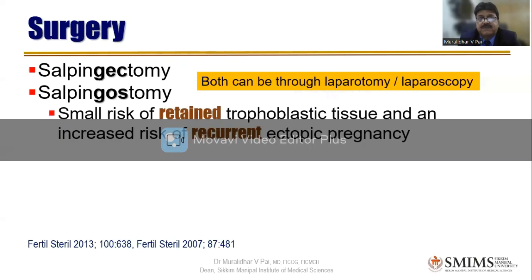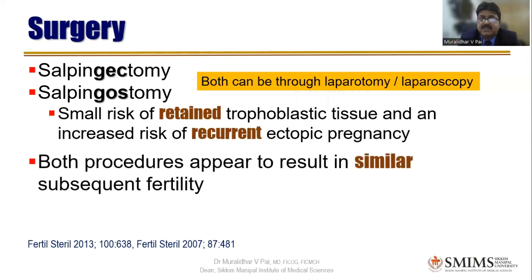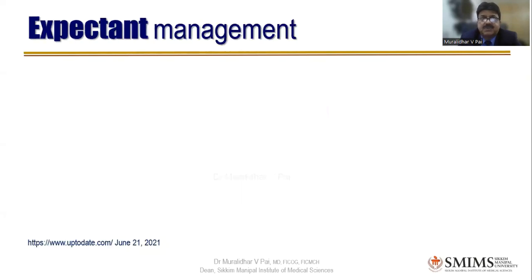Surgery, all of you know, salpingostomy, salpingectomy, both can be done through laparoscopy or laparotomy, depending upon the skill. Small risk of retained trophoblastic tissue and an increased risk of recurrent ectopic pregnancy is always there in salpingostomy. That's why most of them don't do that now. Both procedures appear to result in similar subsequent fertility. Traditionally, salpingectomy has been the standard procedure, but salpingostomy is preferred because it is a conservative surgical option, which is again debatable, as I told you.